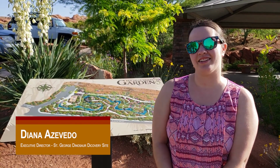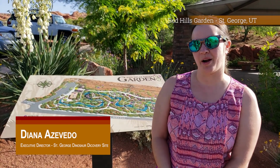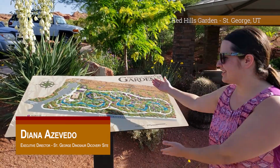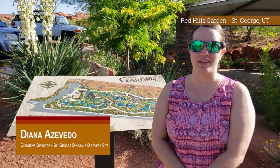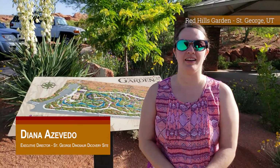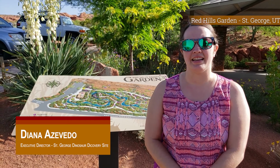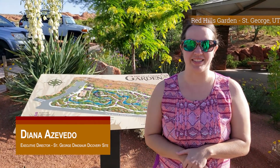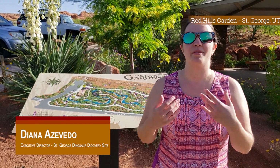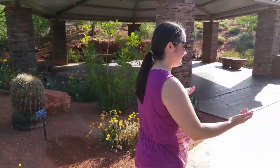So we're at the Red Hills Garden, and it is right next to Pioneer Park in St. George. So you can see our lovely little map. And we are partnering with the Water Conservancy, who runs the garden, with the museum, St. George Dinosaur Discovery Site, to preserve the tracks that are here, that we found all over the place in St. George, and to help them interpret them. So this is the garden, and we're gonna walk this way through it.